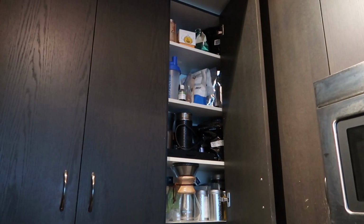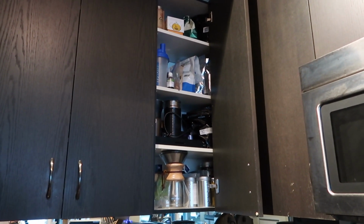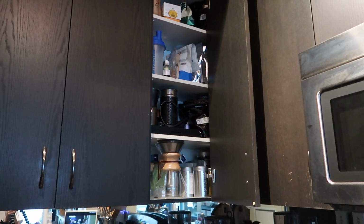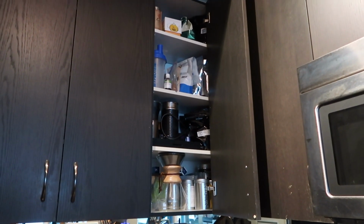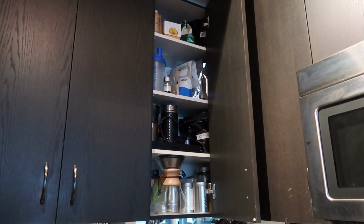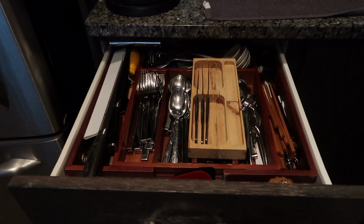The majority of the changes to the kitchen this time around was this section here. I've put all of the coffee and tea and hot chocolate and my husband's protein stuff in this area now. So this is essentially all coffee and tea. I've cleaned out our cutlery drawer. We have so much cutlery for 2 people.